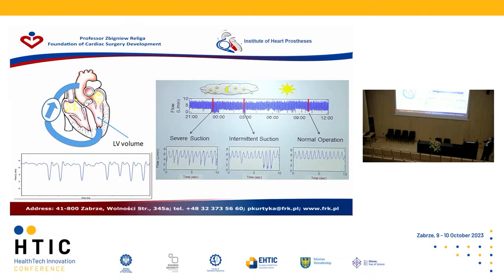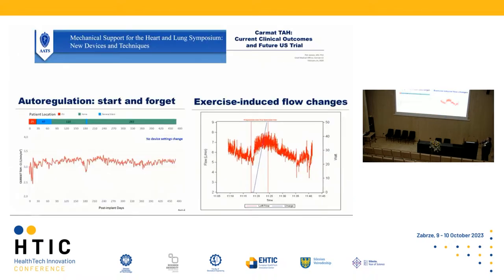The next problem is a suction event in the left ventricle. It occurs when the patient is dehydrated. It occurs maybe not only, but most often at night. So a separated suction event is not a problem. However, a continuous one is a problem because it leads to platelet activation and even to hemolysis. So why not introduce an automated algorithm for driving the blood pumps? Why not?